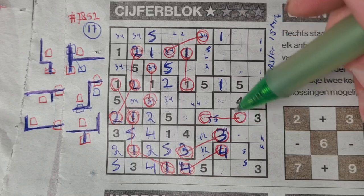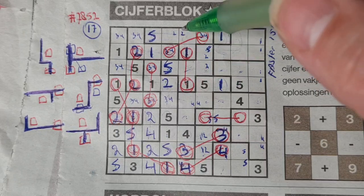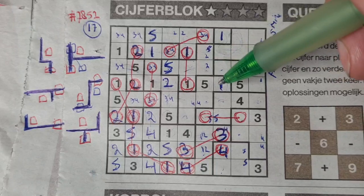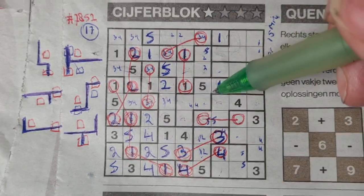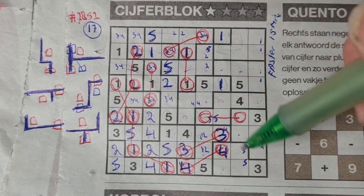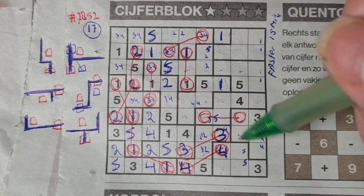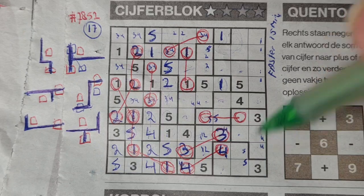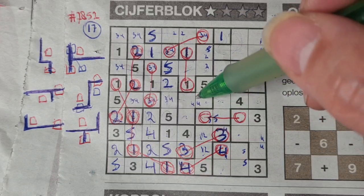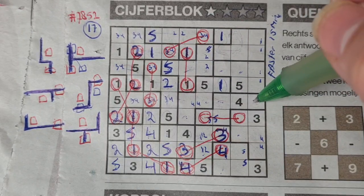Let me think. 2 and the 3. 3 and the 4. I'm thinking. This box can be 5. Well, I need a 3 here. This can be a 3. This should be a 3. This box, complicated. This box can be a 3.